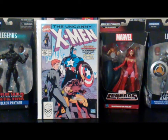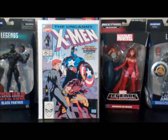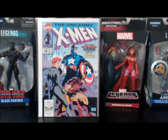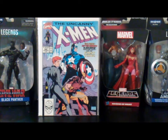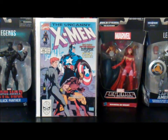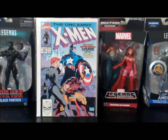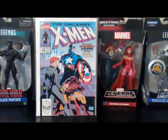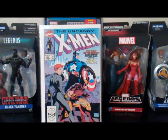But yeah, like I said, this is one of my holy grails. I've always wanted this book. Always loved this. Love the cover, man. You got like 3 of my favorite heroes in one cover. And also my favorite artist is drawing it. So yeah, that's one of your main events, Uncanny X-Men 268.